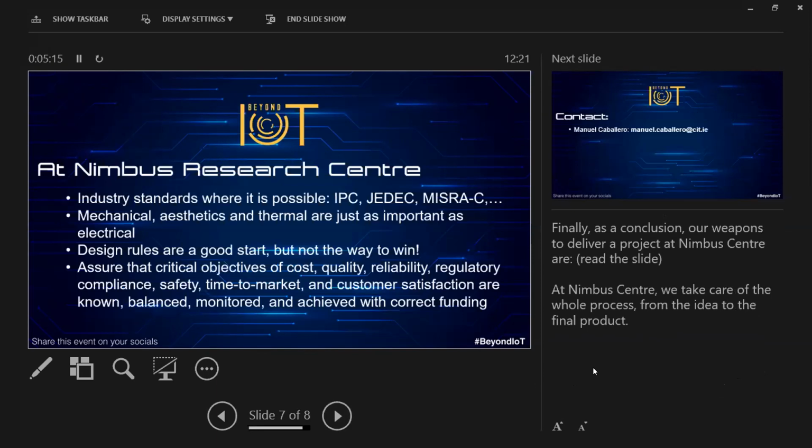Finally, as a conclusion, our weapons here at Nimbus to deliver a successful project are, well, we try to make use of industry standards where it's possible, no matter if it's for hardware design or firmware design. Then we pay attention to those little details like mechanical, aesthetics, and thermal are just as important as electrical.